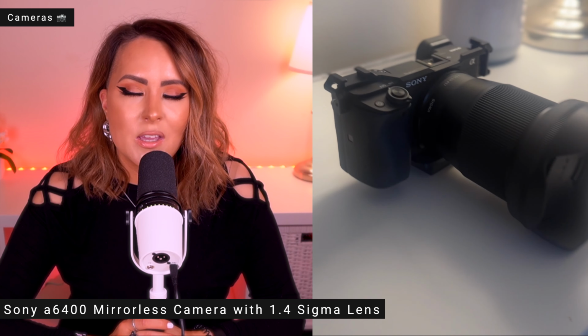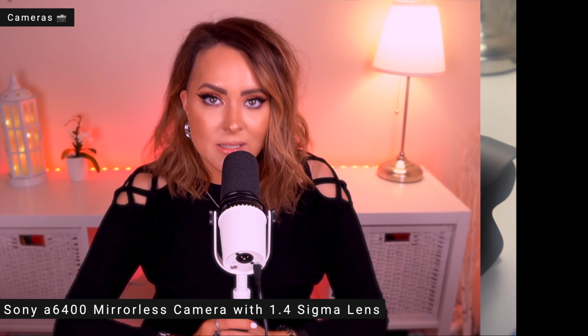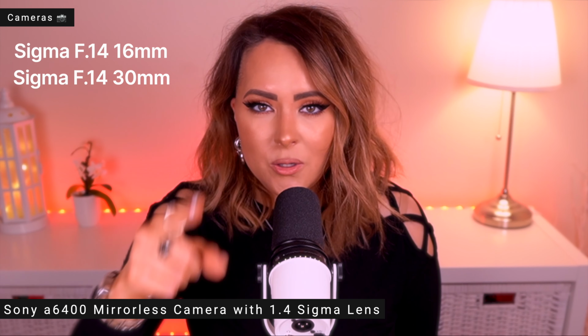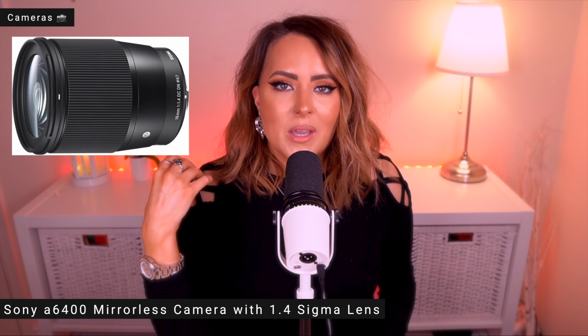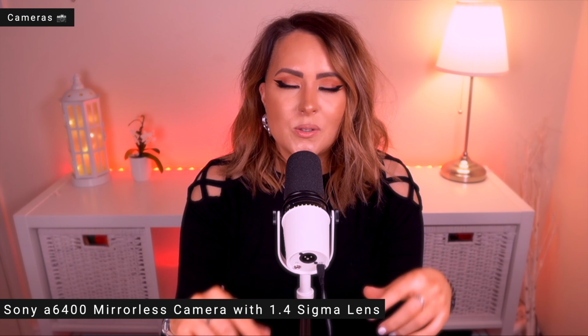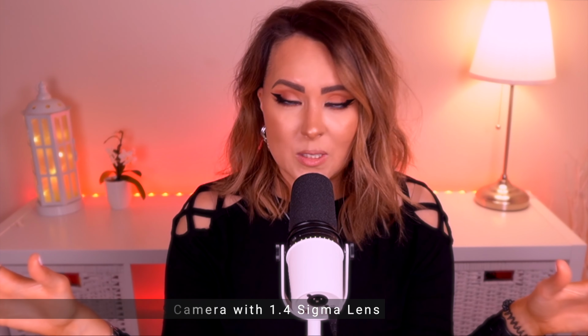There are other high quality webcams that have been made specifically for streaming, like the Logitech StreamCam, which streams or records in 60 FPS and also has autofocus. If you're looking for a crisper video experience, I personally use the Sony a6400, and with it I use two different Sigma lenses. I use the 16mm as well as the 30mm. I'm currently using the 16mm because I want a wider shot to get more of my background in. But before, in our old house, I was using the 30mm, which is perfect, especially if you are streaming.